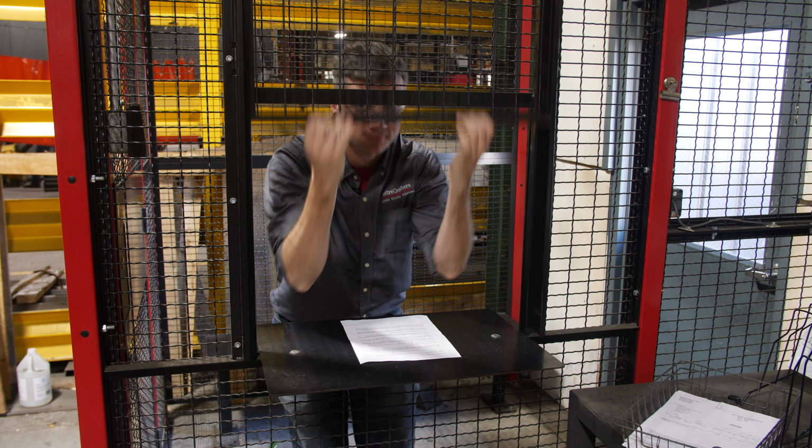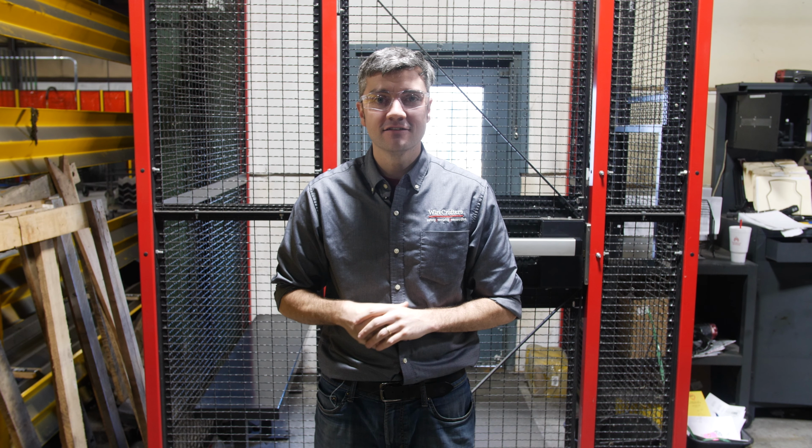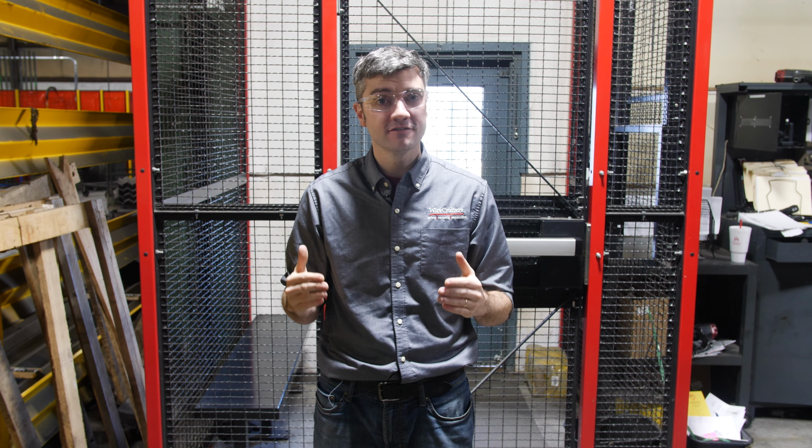And finally, number 5, driver access cages are ideal for visitor management. When people come into your facility, you can check them in through a secure service window. Overall, driver access cages are the perfect solution to keep your people and your facility safe and secure.